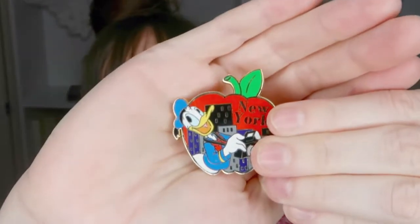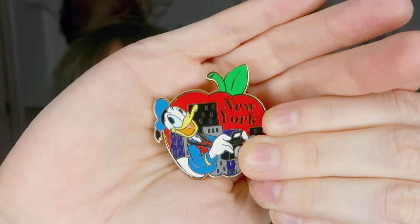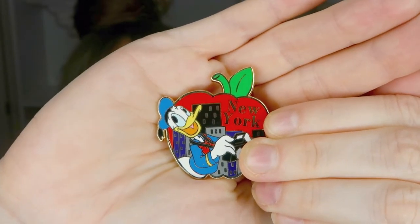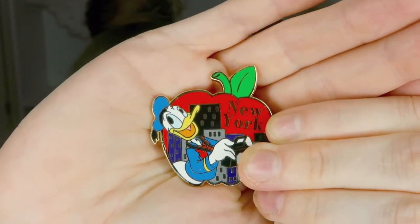Now this next one was from my former boss, who is such a great guy, and he went to New York with his daughter because he really loves Broadway, and he got me this Donald Duck New York pin that I just adore, and I put it on my teaching bag because he gave it to me, and it was just a really thoughtful gift, and it's really special. So he got it from the Disney Store in New York.